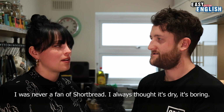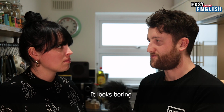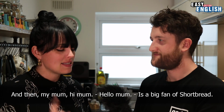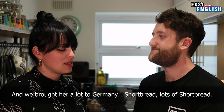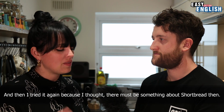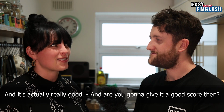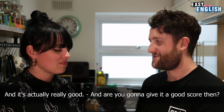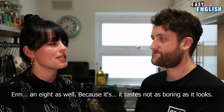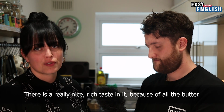I was never a fan of shortbread. I always thought it's dry, it's boring. It looks boring. And then my mom is a big fan of shortbread, and we brought her a lot to Germany. Then I tried it again because I thought there must be something about shortbread. And it's actually really good. An 8 as well, because it tastes not as boring as it looks. There is a really nice, rich taste in it because of all the butter.